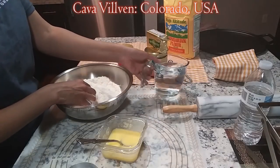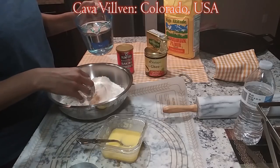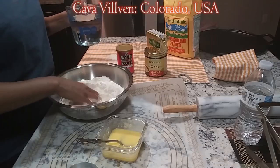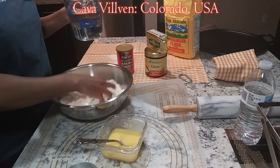I'm going to start adding water, and it's room temperature. It's not lukewarm. I'm not sure if that makes a difference, but I'm going to go ahead and start putting water in. And I'll stop right there. And it's getting sticky. This is not the fun part.